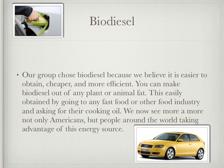Our group chose biodiesel because we believe it is easier to obtain, cheaper, and more efficient. You can make biodiesel out of any plant or animal fat. This is easily obtained by going to any fast food or other food industry and asking for their cooking oil. We now see more and more, not only Americans, but people around the world taking advantage of this energy source.